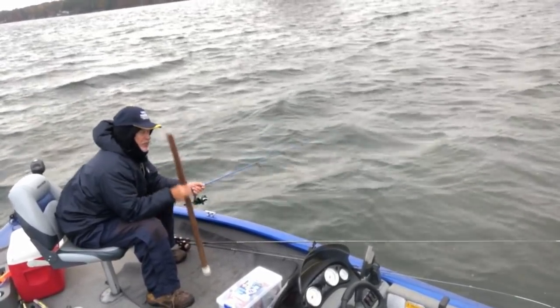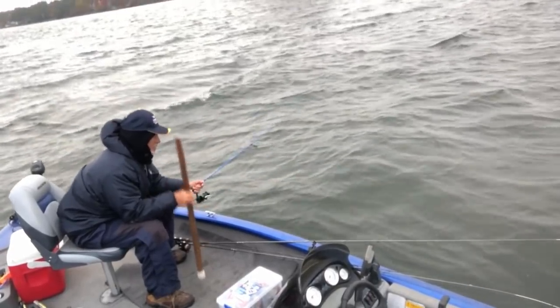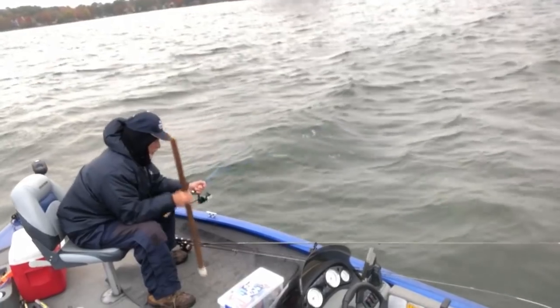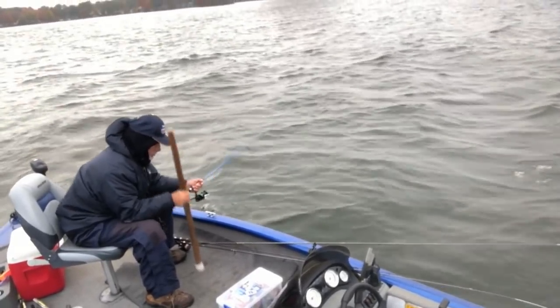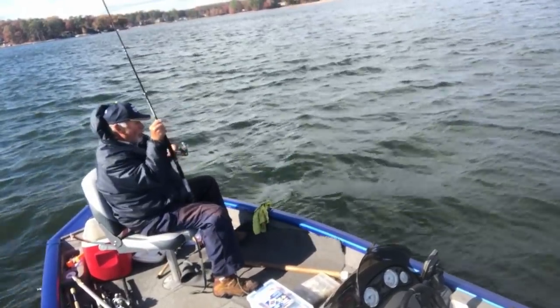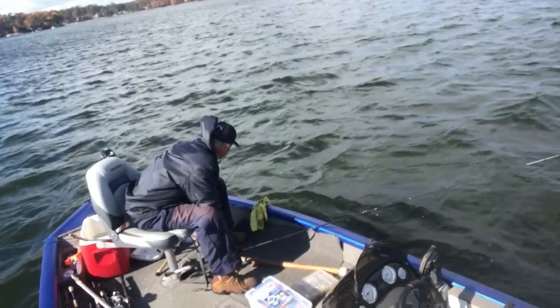I'm gonna get on some perch before it's over with. I could put a minnow out at the same time, and I might, but I'd probably get in the way. I got my long rod so I can stick them back to the back, boy. Look at that. There he goes. Oh, my. Uh-oh, got off.